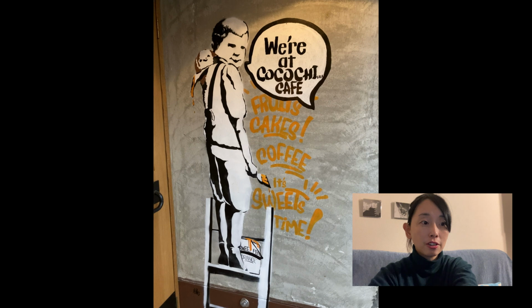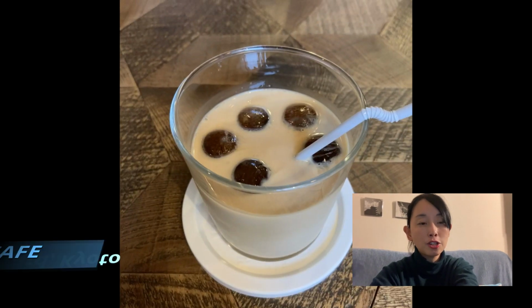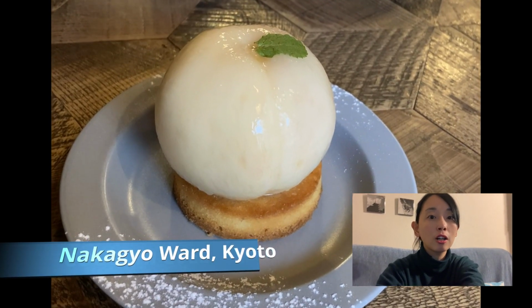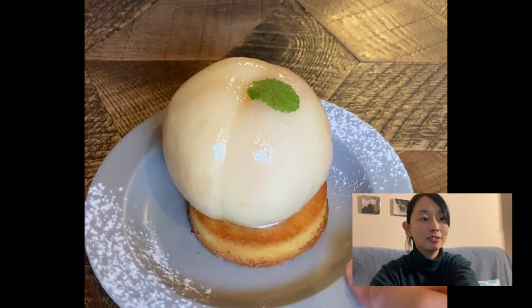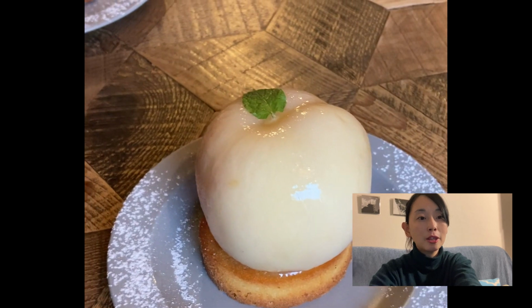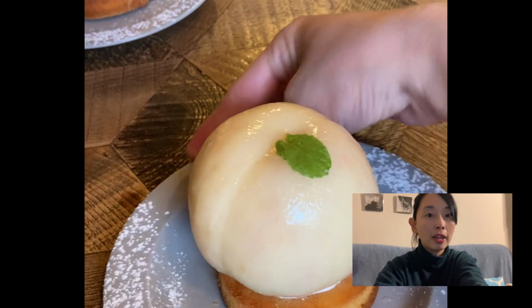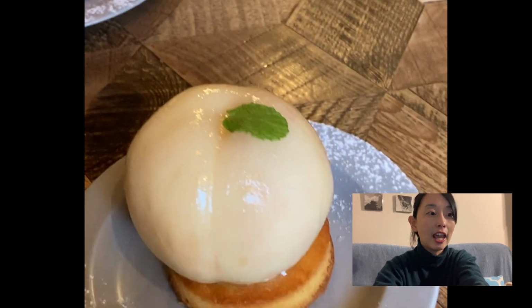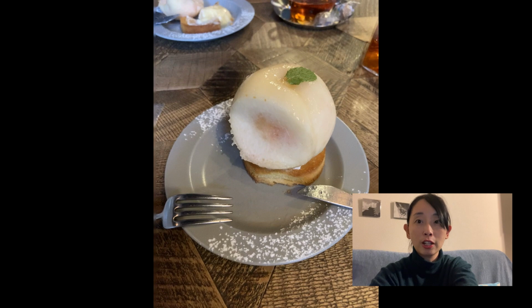I check Instagram regularly to find a place that I'd like to go and try. One day, a picture of a whole peach tart caught my attention. That's how I found COCOCHI CAFE. They select peaches in the best condition daily, so they are able to make a lot of tarts every day. Better call in advance and reserve your tart before your visit.